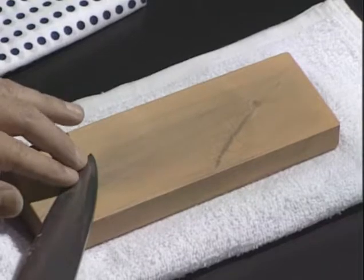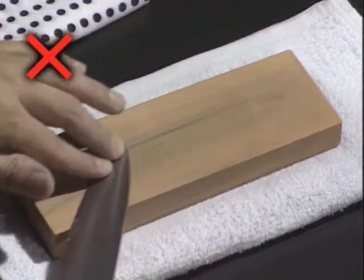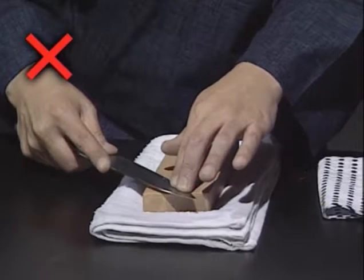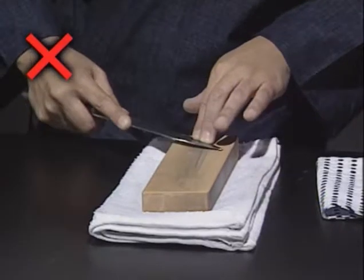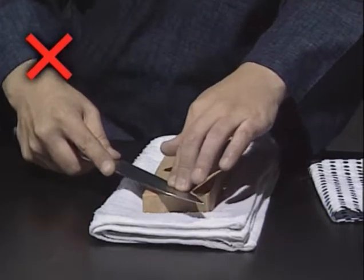Another common mistake is not keeping the same angle of the knife to the stone on both the upstroke and downstroke. In this example, my mistake is that I altered the angle of the knife to the stone on the downstroke. As a result, I increased the sharpness of the edge on the upstroke, but decreased it on the downstroke. Obviously, if I continued to sharpen in this way, my knife would never become really sharp.